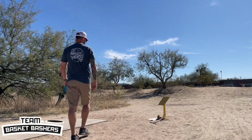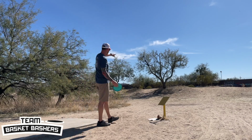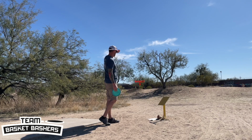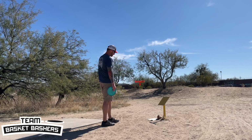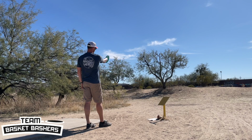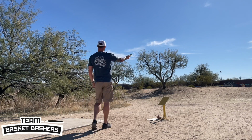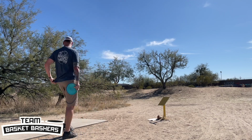Okay, hole 15. This one's a bit of a challenge. New pin location. It's tucked way in the back behind a tree, just short of the OB fence and wall. It's 270 feet with a Mando here right off the tee that you must be right of. You do have a nice open lane. If you're going to take it up there, you really got to make sure to bring it back.